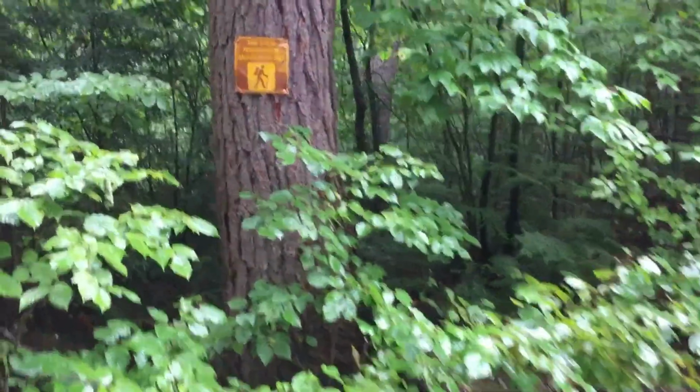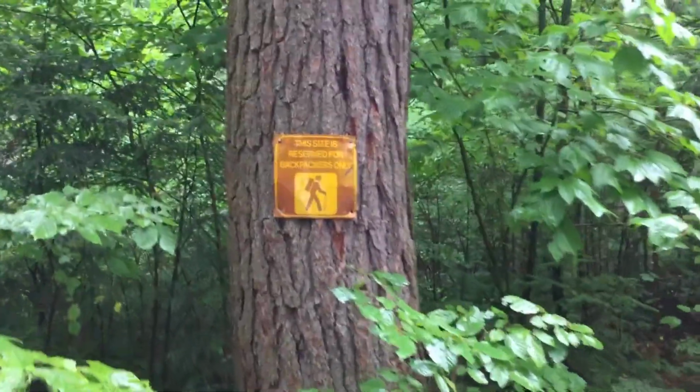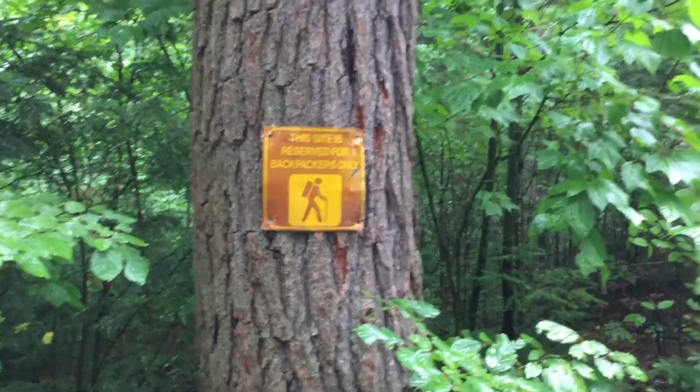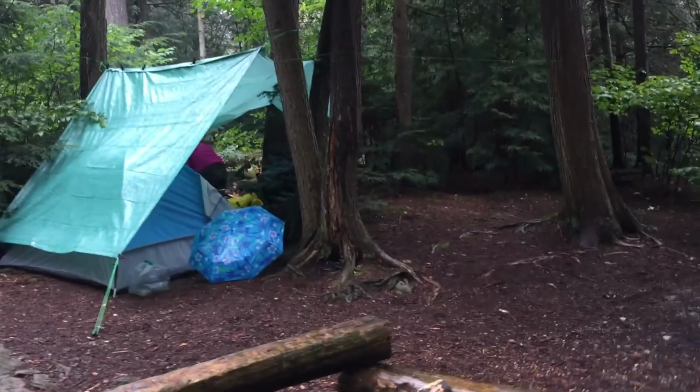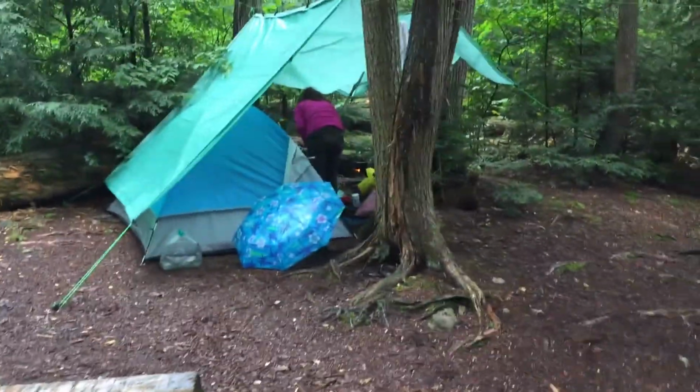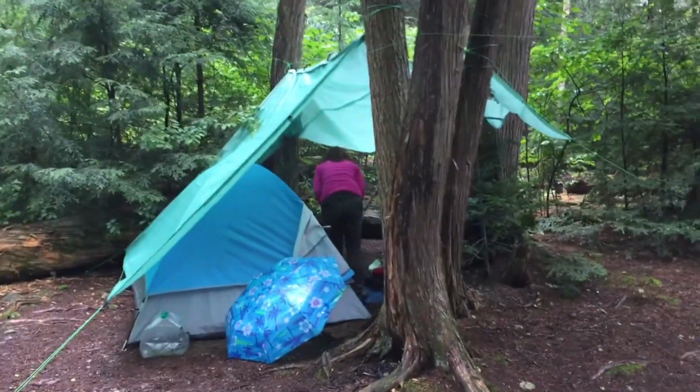This campsite, by the way, is on a lake where they have some canoeing campsites and some backpacking campsites, and so they label them so you know which is which, because you've only reserved one of the two kinds. So there we are. It's noon.